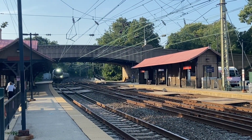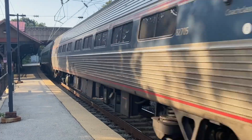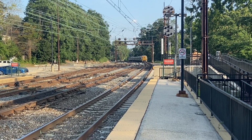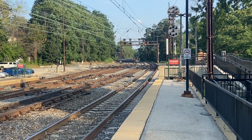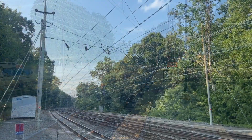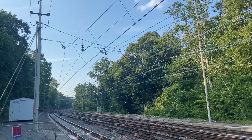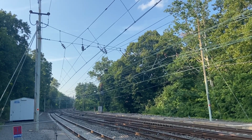Those things can really scoot. Here comes Amtrak. Amtrak 654, Harrisburg to Philadelphia, by at 6:09. Note the rather Spartan-looking catenary poles here. This is the original Pennsylvania Railroad electrification. It was electrified from Philadelphia to Paoli in 1915 and extended to Harrisburg in 1938.